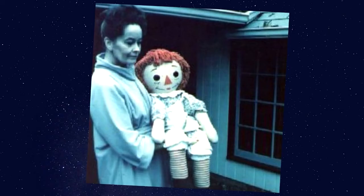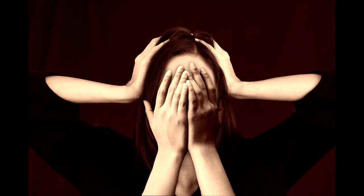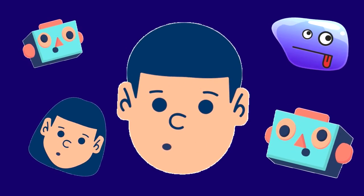Annabelle was soon spotted moving again. They would put her in one room to find her in another. Ed and Lorraine called the priest, but he didn't seem to take it seriously and actually mocked the doll, saying it couldn't hurt him, it's just a doll. Like most people probably in their right mind, when they're thinking logically about things, they think, nah, that could not be possible. But yep, that was a bad idea.